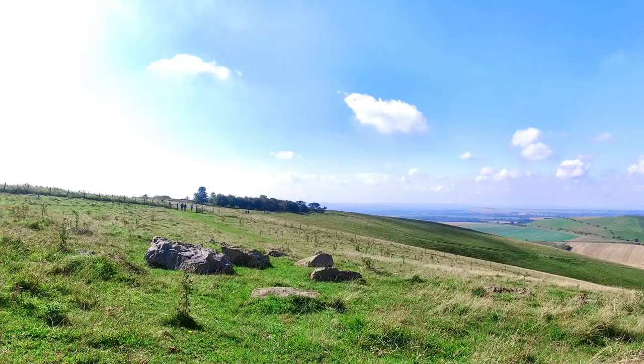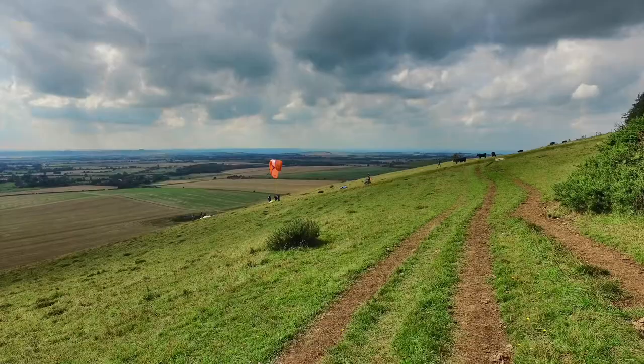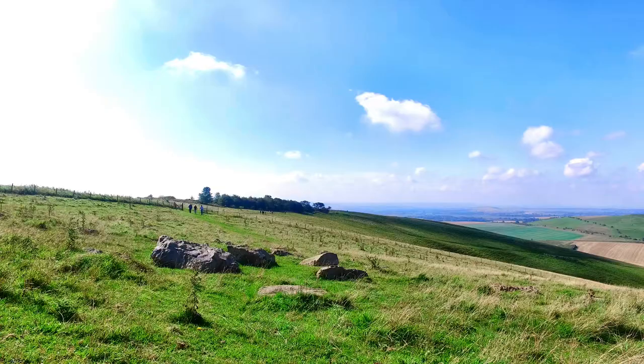And here, there's like a nice bowl almost carved out of the hillside, which is probably why you get quite a lot of paragliders and people up here because of the winds. It's a bottom. It's a Wiltshire bottom. Yes. Or a coombe, otherwise known as a coombe.